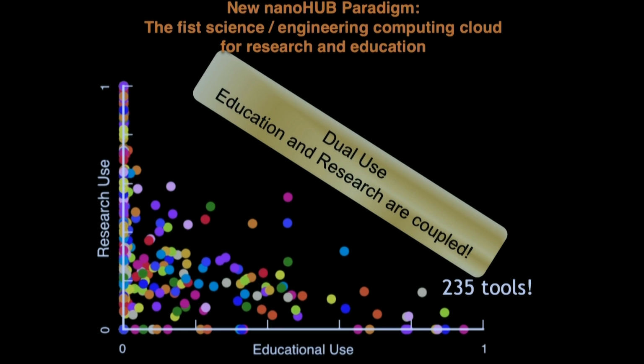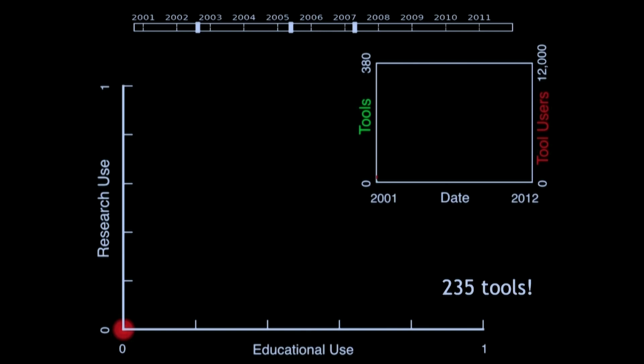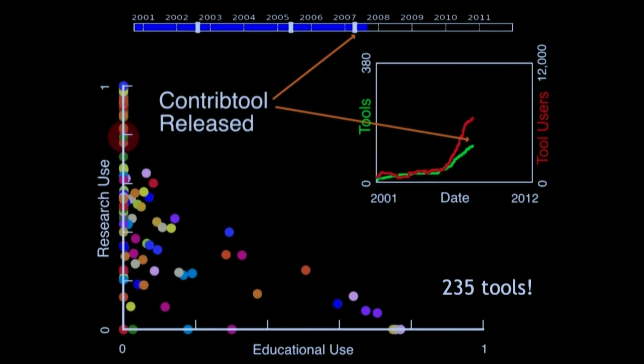And what's even cooler, in this dual use, we can actually track it over time. So if a tool is born here at the origin, I don't know what that tool is going to do. And I can go back 20 years of data, ballpark. We had few tools. We had 500 users. NCN was created. And then we developed this interactive tool base. And it was much easier to publish tools this way. You didn't have to just talk to a web developer.